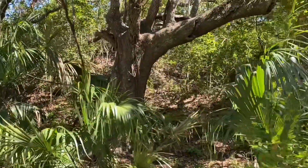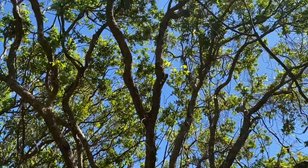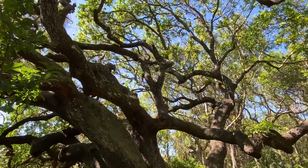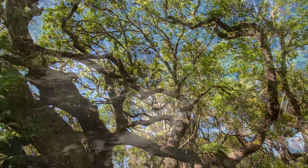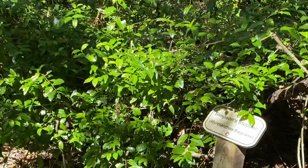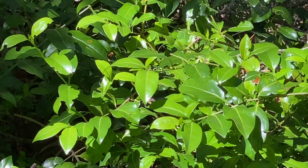This is a historic oak tree. Another very large and extensive oak tree. The bases are so thick on some of these. Yeah, this shrub is identified. It is known as Simpson's stopper. Very rich green leaves.